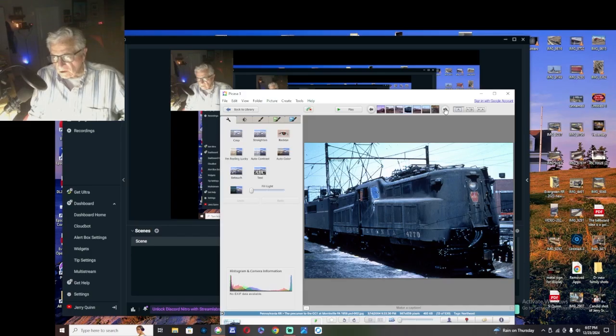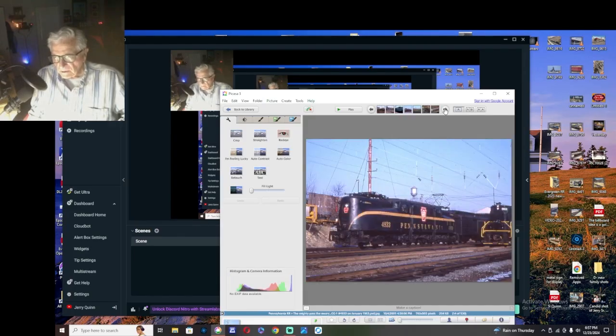Here's the earliest of the GG1s. They didn't call it that. It's a small version, and it's riveted instead of welded. Made it different. Here's the real ones. It's got the wider cab, and it was quite the model of its day. It was a very, very powerful and efficient scheme for electrics.